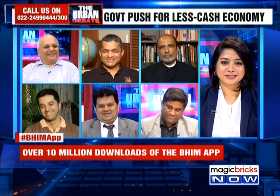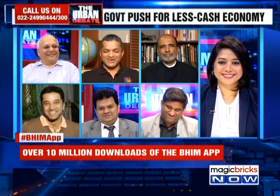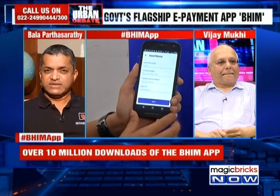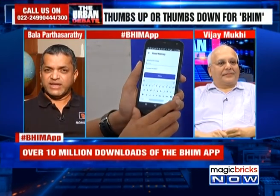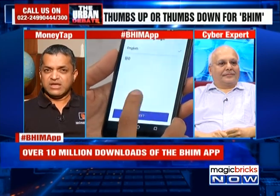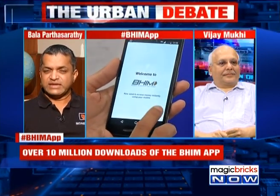Not at all. Just one point on taking a leap forward, and one minor point about the BHIM itself: there is a fingerprint reader for a merchant as well. So somebody can walk in with their Aadhaar card and put their fingerprint even without an app or a smartphone, and still take advantage of going digital.